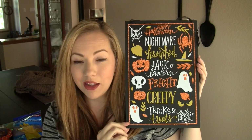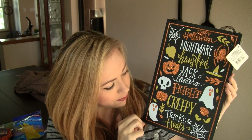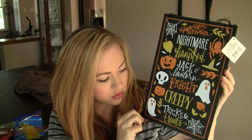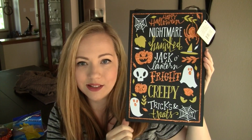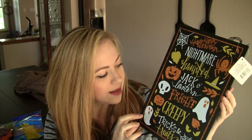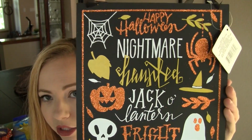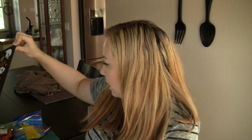So I got those. And then I got this little sign, which I thought was just really cute. It is shedding glitter, so beware, but it just looks like this. And I like that it's black. It's so cute. It just says, Happy Halloween, Nightmare, Haunted, Jack-o'-lantern, Fright, Creepy, Tricks and Treats. And it has little pumpkins and ghosts and a witch's hat and skull. I just think it's really cute. And it's all the orange stuff that is glittery on that. I like it. Super cute.